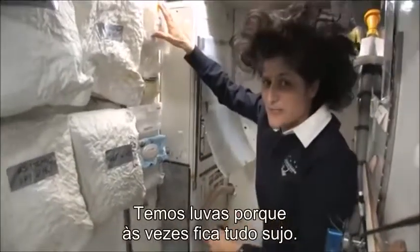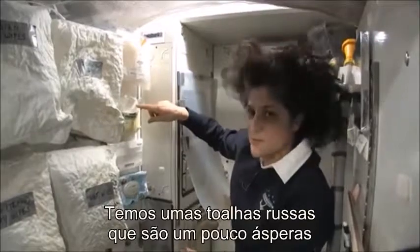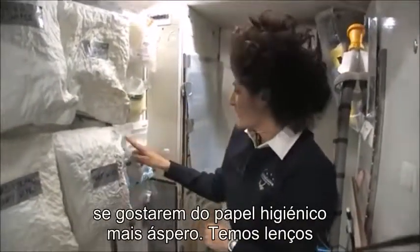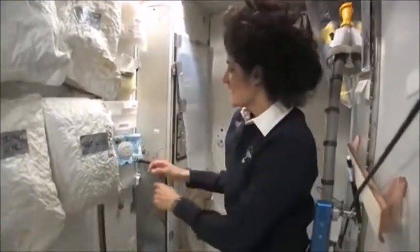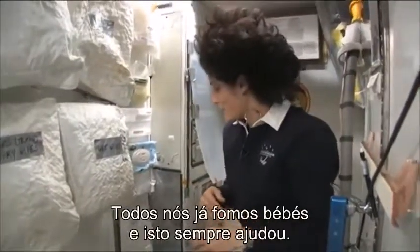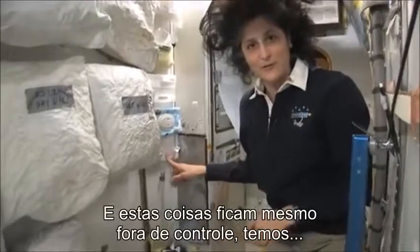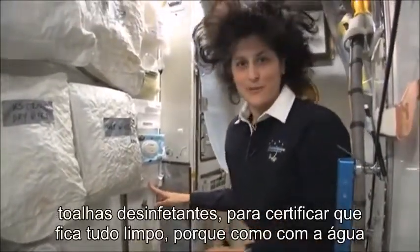We have gloves, just because sometimes it does get messy. We have some Russian wipes, which are a little bit coarse if you like the coarse type of toilet paper. We have some nice tissues, which are nice and soft if you like soft toilet paper. We have Huggies, just for any cleanup. You know, we were all babies once, and this sort of helps. And then if things get really out of control, we have disinfectant wipes, just to make sure we clean up here.